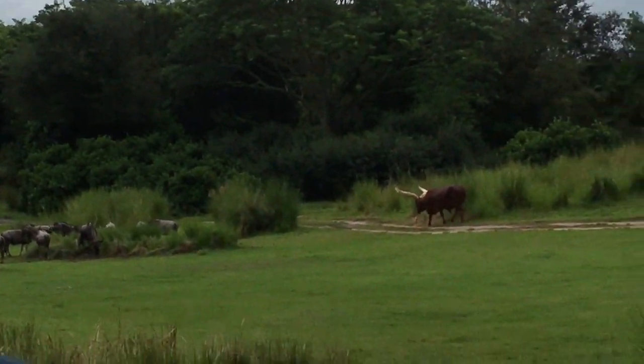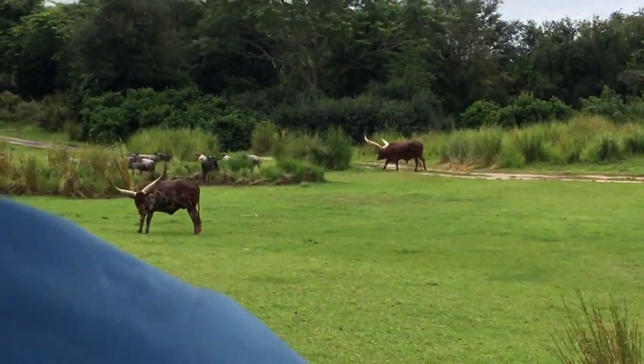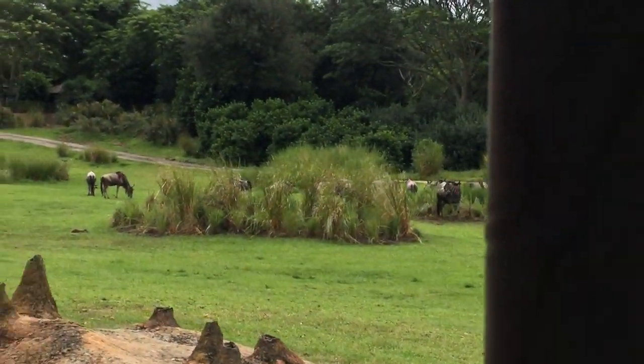When baby wildebeest are born, they'll often have the birth at night to help protect it from predators, and a baby wildebeest will learn to walk within 15 minutes. Crossing around. Yeah. They sure like to cross.